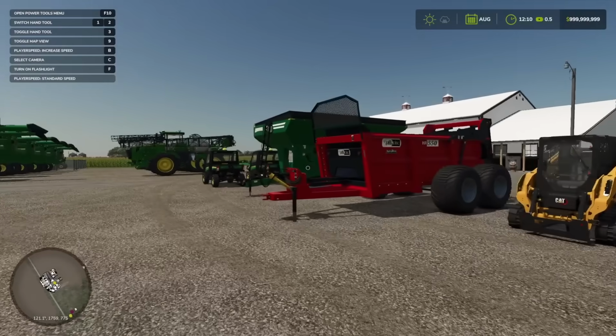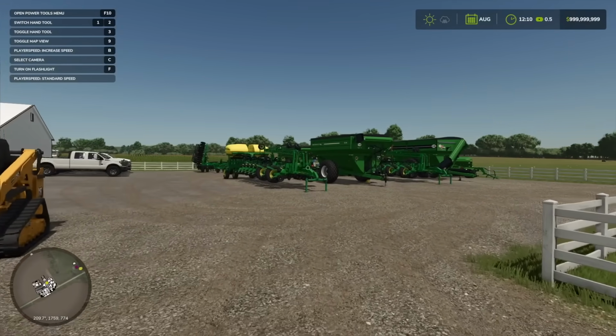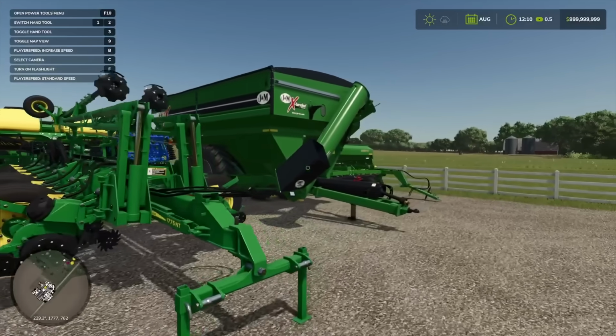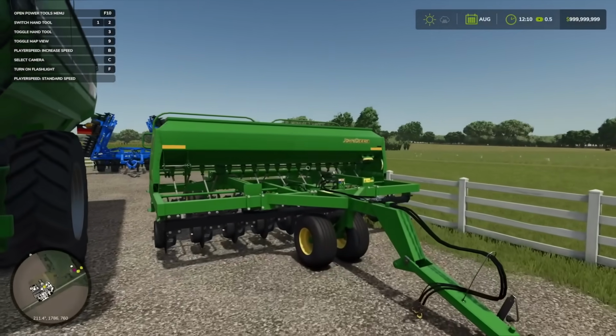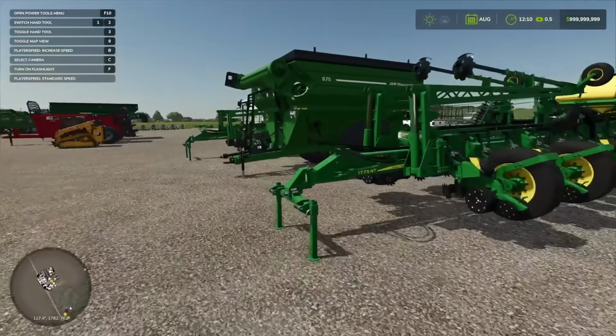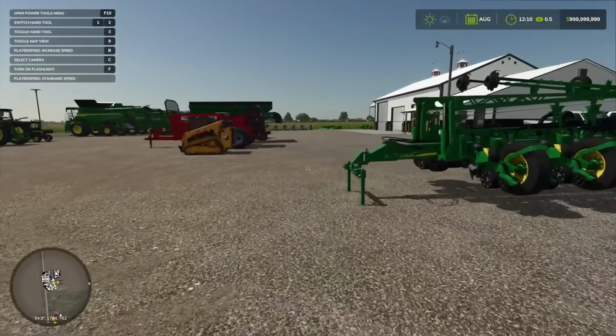Got some accessory stuff, auger wagons, manure spreaders, skid steers, some planters, more auger wagons. This is that 1590 we're going to have to do the ridge markers on later this afternoon. Let me actually go check with Cora. We might be able to go and get the International and go make a parts run.